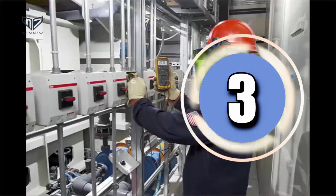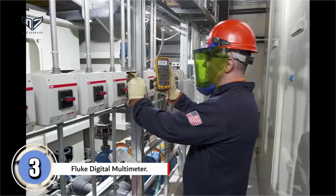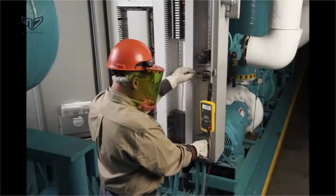Coming up next. In third place we have the Fluke Digital Multimeter. The Fluke multimeter is the work of art that electricians have been waiting for. Its tagline, "Ideal Multimeter," couldn't be more accurate. But while you may think your multimeter suits you just fine too, it could never compare to how well designed and user-friendly a Fluke device will make your life as an electrical engineer in the field much easier.